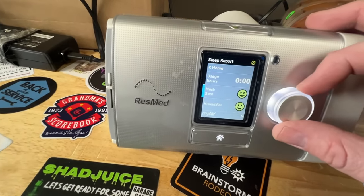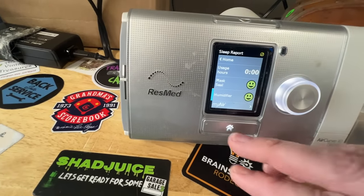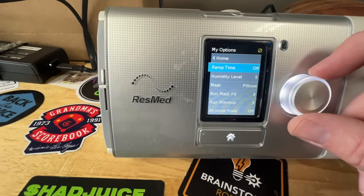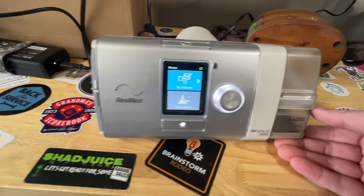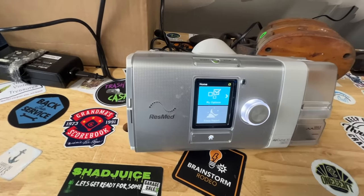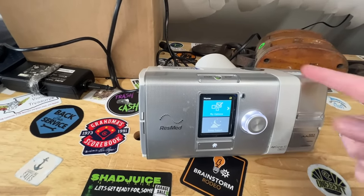Now, I went in here and saw usage hours. It says 0, but that's like sleep report, and I cannot seem to find anything in the options that really tells me how many total hours this thing has. So I'll have to do some research and figure out where to find it on this model. But yeah, it could be worth some money. Sometimes you can get $100 plus for these things, depending on what model it is. But definitely go through Second Wind.